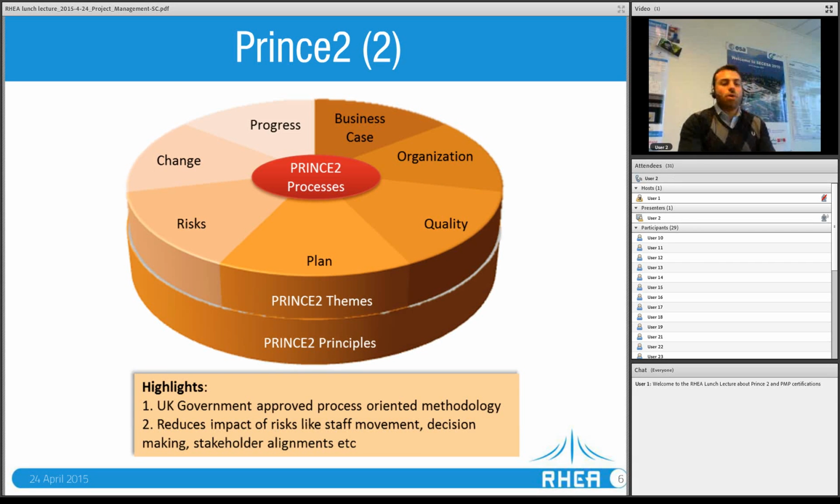Now let's go a bit more into the details of the Prince2 methodology standard. Prince2, as you can see here, is actually a cake, a cylinder made of slices. This picture gives an idea in very practical terms of how the Prince2 methodology has been created and generated. We have 7 Prince2 themes that you can see on top of this cake, and you have 7 Prince2 principles on the bottom part of this cylinder.